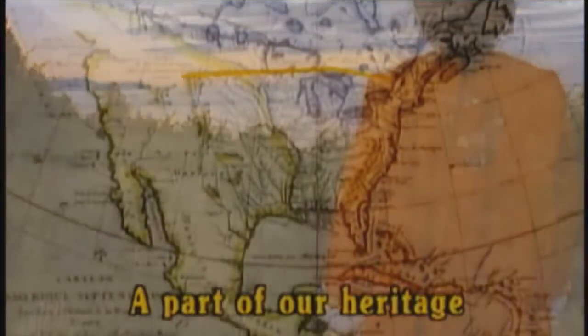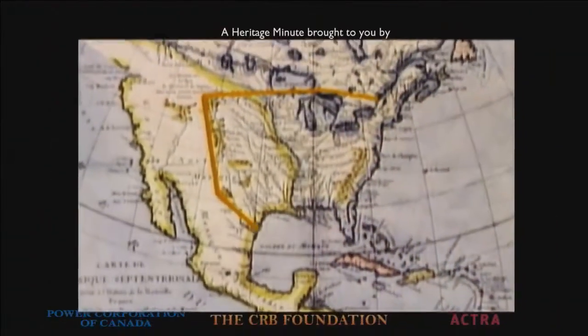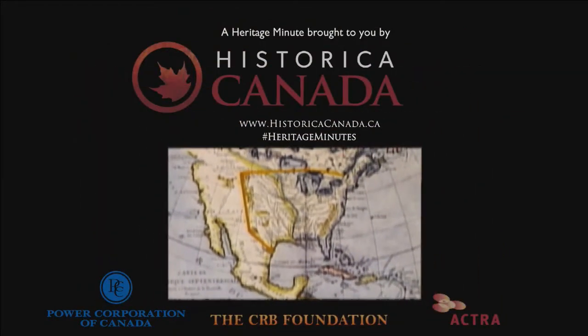Jean Nicolet was wrong. It was Lake Michigan, not the Pacific. But others would follow his dream: Joliet, La Salle, the La Vérendrys, and they would map most of North America from the Rockies to the Gulf of Mexico.